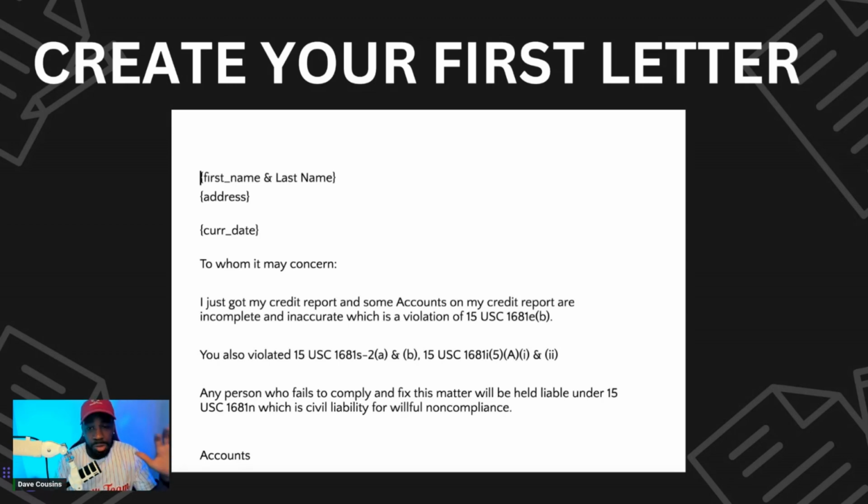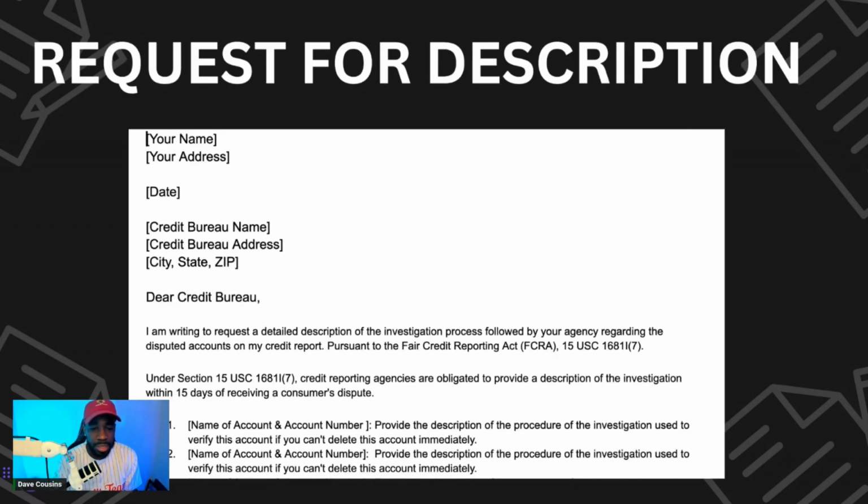All right. Now, if they get verified, updated, now what you want to do is request the description of how they verified those accounts. And they're supposed to send you that within 15 days. So what you're asking them to do is, and this is based off of 15 USC, and you can read the law right here as well, 15 USC 1681i-7. Request for the description of how they verified that account. And they're supposed to break down how they verified it.